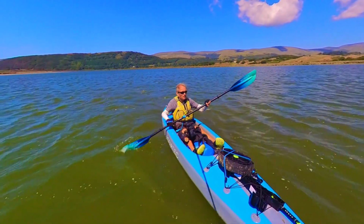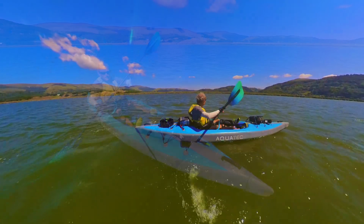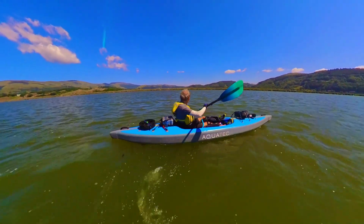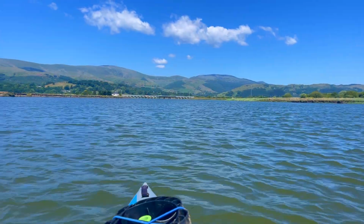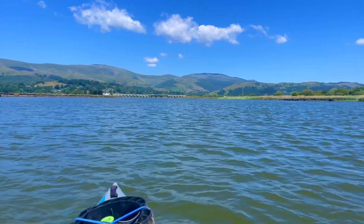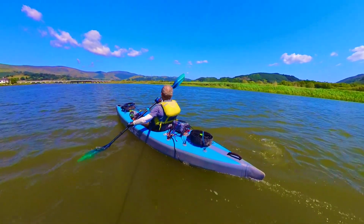I don't use reverse mode much, but have used it now and again when I've needed to back out from somewhere. I've been using the kayak motor most of the time since launching from Ynyslas on this paddle, although as you can see I do of course paddle most of the time as well. With hindsight, I wish I'd saved the battery for the return leg downstream, because I didn't really need it on the upstream leg with the incoming tide and the wind already assisting me.